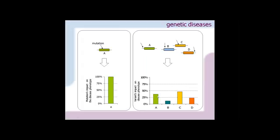As you see down here, they don't arrive to 100% because environment also plays an important role. These multifactorial diseases are the most common among the population. As we just mentioned before, it includes diabetes, obesity, cardiovascular diseases, this venous thrombosis disease, and cancer and Alzheimer's, for example.